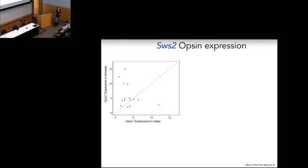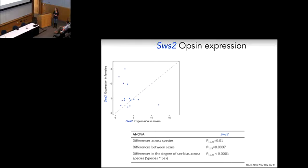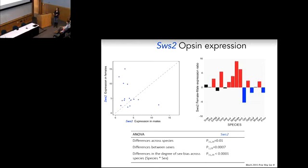So I assessed the significance of these differences using an ANOVA, and I found that differences across species as well as between sexes are highly significant, as well as the interaction term, which in this case refers to the degree of sex bias in SWS2 expression across species. This can be better visualized in this graph. Here, each bar corresponds to a different species. So we have red bars for species in which SWS2 expression is higher in females than in males. So it's something that we refer to as female biased expression. Blue bars indicate species with male biased expression. And the black bars are species where expression is not considered sex biased.